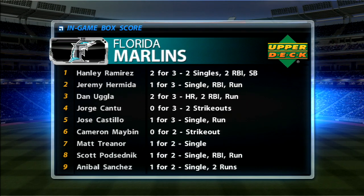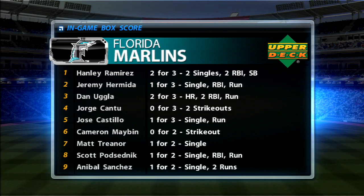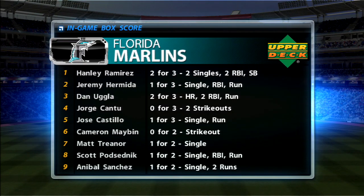And before the Marlins take their turn here in the 6th inning, let's take a moment to check their in-game box score through 5 innings. It's presented by Upper Deck.